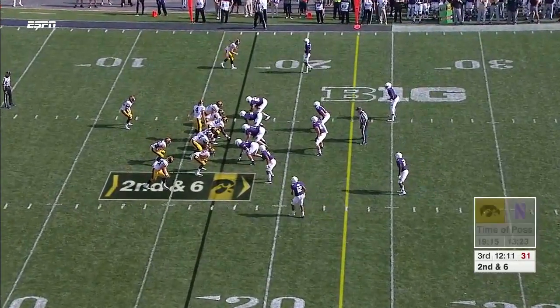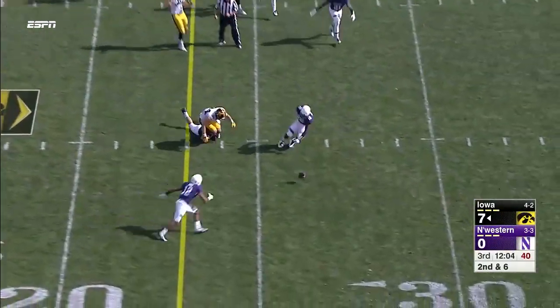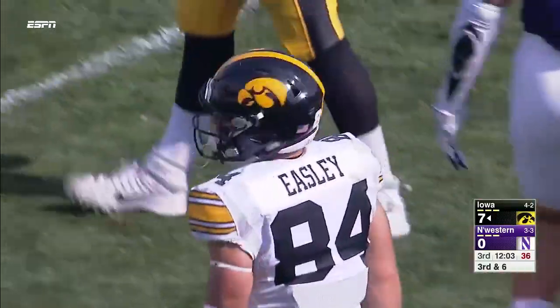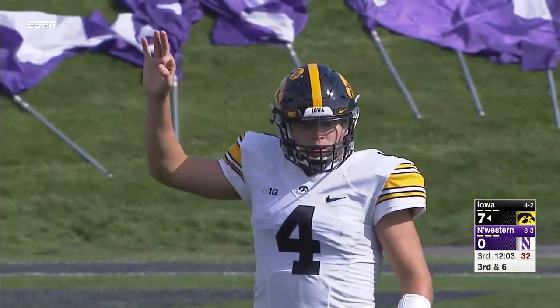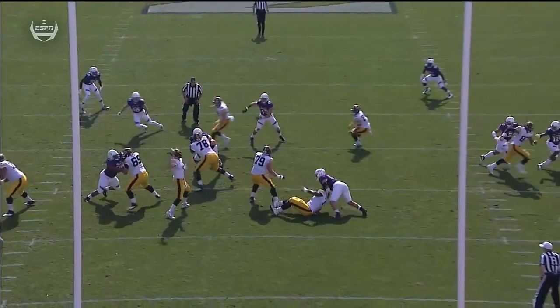So after the injury, second down for the Hawkeyes, and Stanley with a quick pass and incomplete. Easley had some room to turn and burn, and he couldn't hang on. And those are the execution snafus that have to go away if you're Iowa and you're going to drive the football. They drove it a couple times in the second half, but this is a gimme.